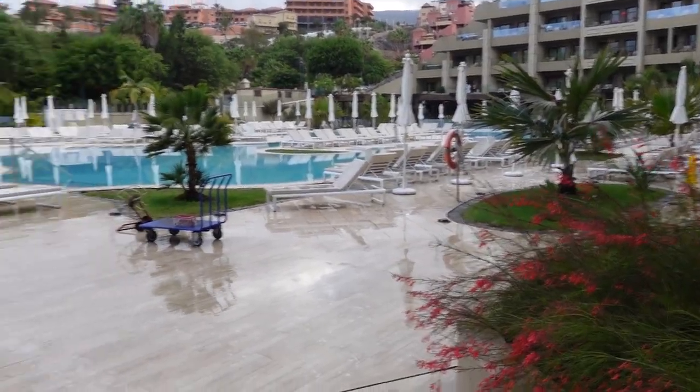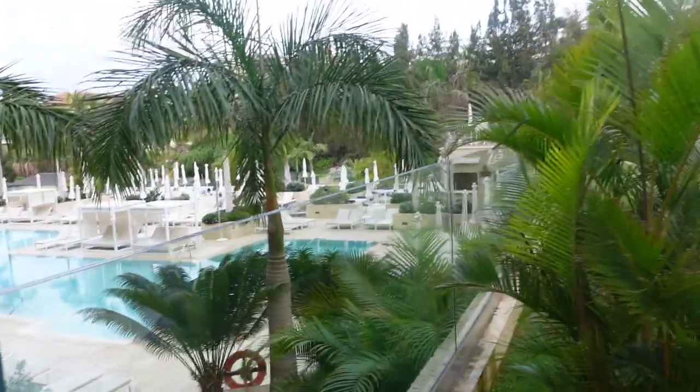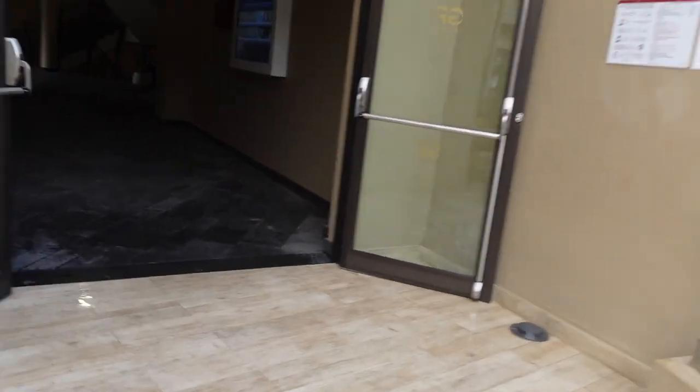So that is the pool that I've shown you from our room. And then this is the one that's over here as well. I'm going to show you the kids' pool in a second.